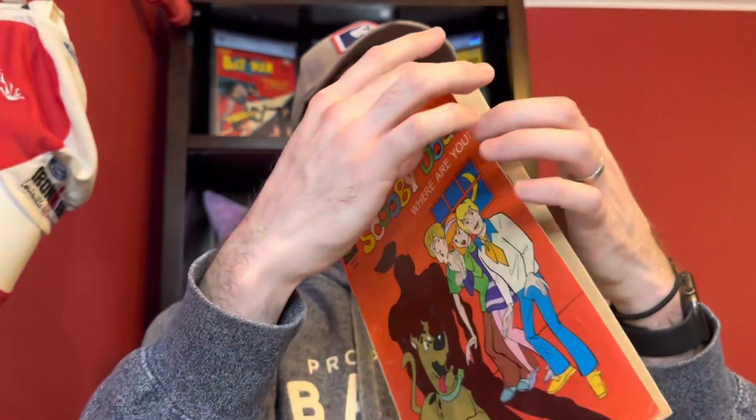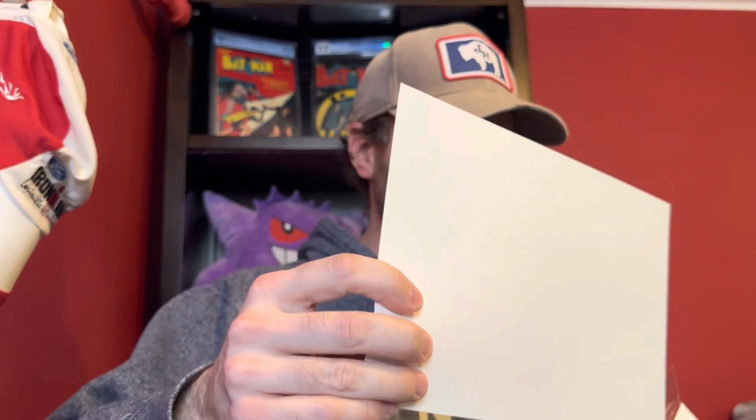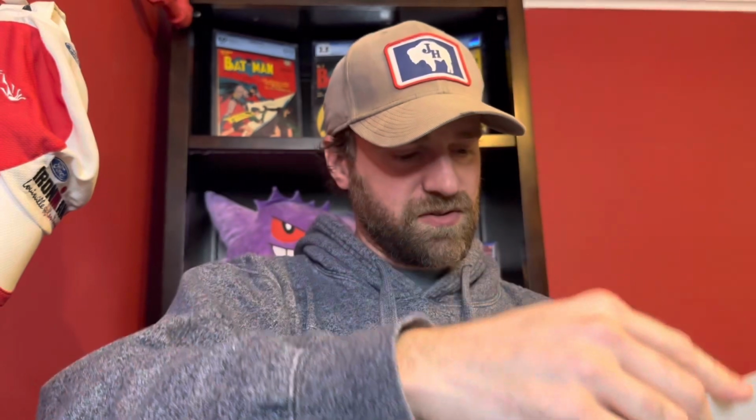You can see the interior here. So yeah, it's the same Scooby and all that kind of stuff that you're used to from the cartoons. This is the first appearance of Scooby in comics. Scooby and all the gang in comics. And this is from 1970. So it's just inches into the Bronze Age. It's not technically a Silver Age book, just inches into the Bronze Age.